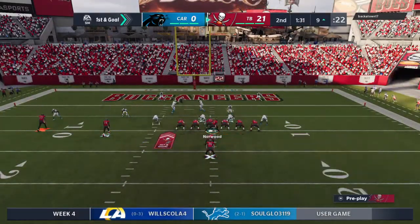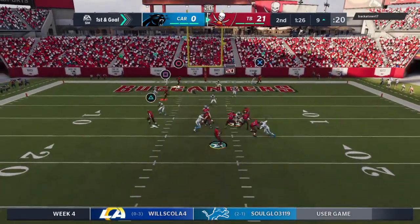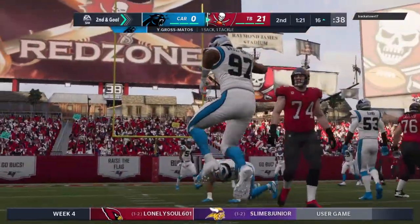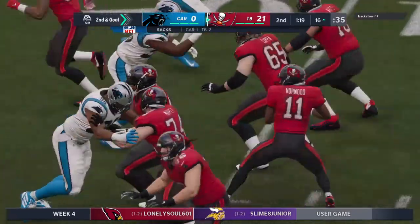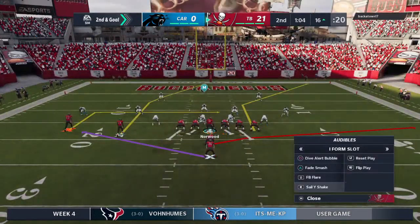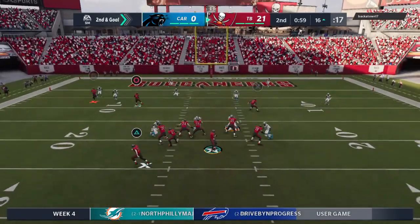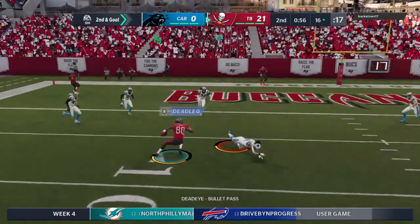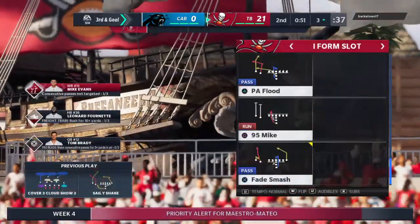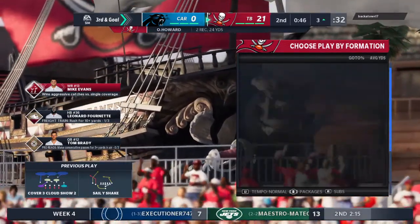A chance to really cap off a big first half here as they come up on 1st and goal. And they're going to get him. They bring him down to the sack back at the 16-yard line. Yetur Gross-Matos. It'll go as a loss of about 8 as he gets in there to drop him. First down, a bit of a disaster, and now on 2nd and goal, back even further. This will be caught inside the 10. And he'll be brought down here at the 3-yard line. Really nice gain on the completion. However, still 3rd and goal that they face now.